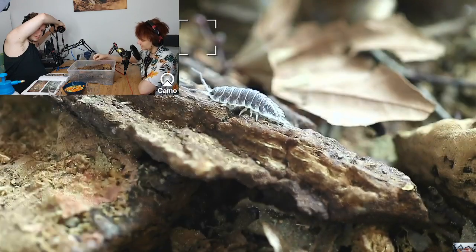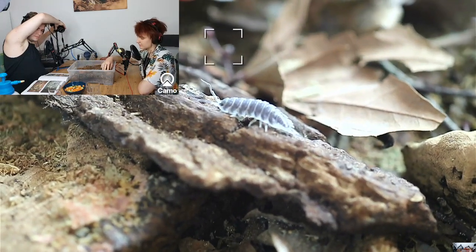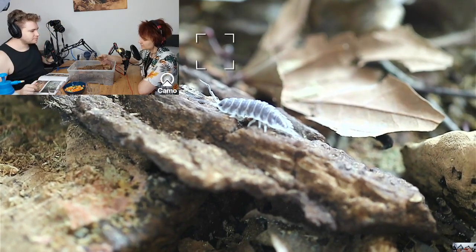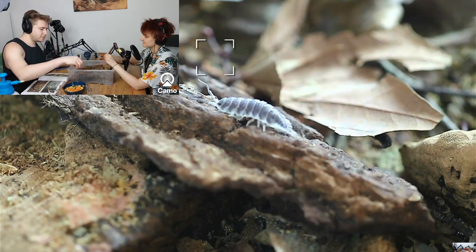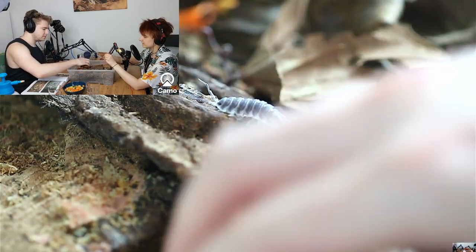No, but his belly scales are so flat. Oh, it was because... never mind. Last time we did the gendering with a different kind of isopod. That's why I thought it was... Yeah, these are Porcellio. No, everything's a bit different. Let go. I'm trying to be so gentle.